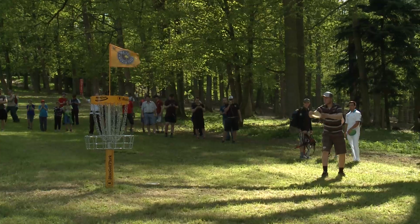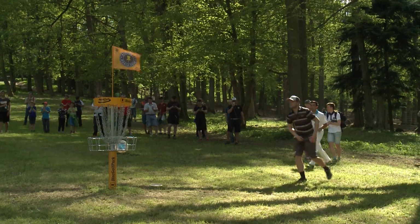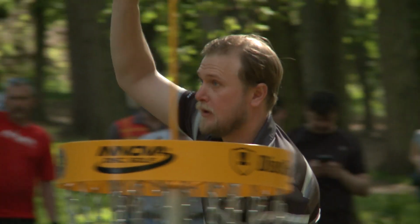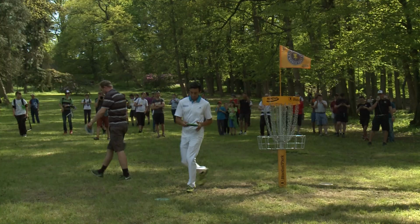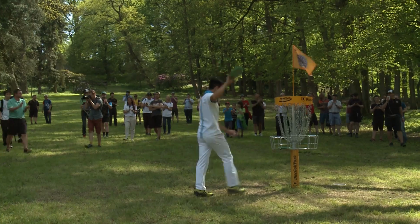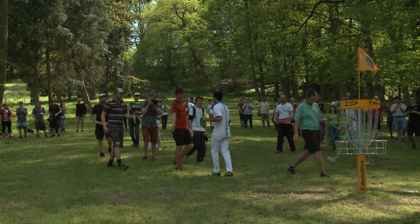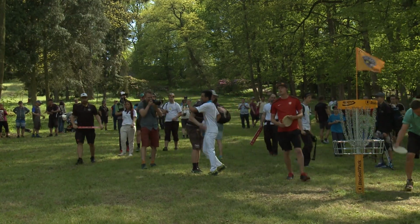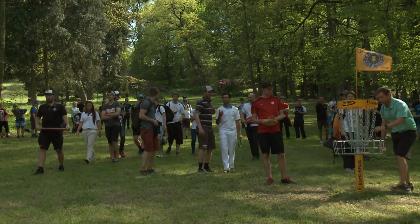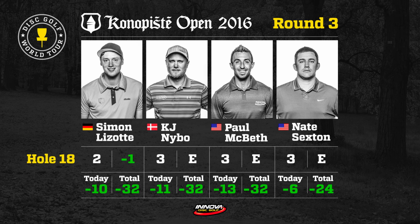Just a little bit of that right to left wind lifted his disc just enough. KJ cleans up his place. Going to stay in that playoff. Paul will is well, barring disaster here. And congratulations to all three of these guys here. A great battle, and we're going to get to see some bonus golf. Nate Sexton cleaning up his final putt of the day. He's going to end his round at 24 under par for the tournament. 6-down round.